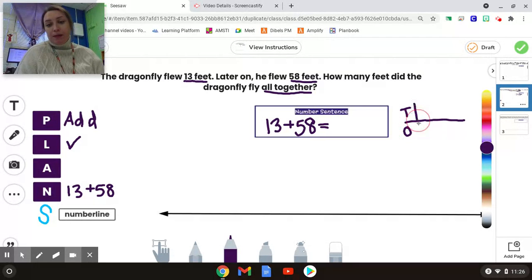I have the number 58, and I also have 13. So 10 and 1. There's 5 groups of 10 in 58. There's 8 groups of 1 in 58. There's 1 group of 10 in 13. There's 3 groups of 1 in 13. Which number should I put on the number line first?